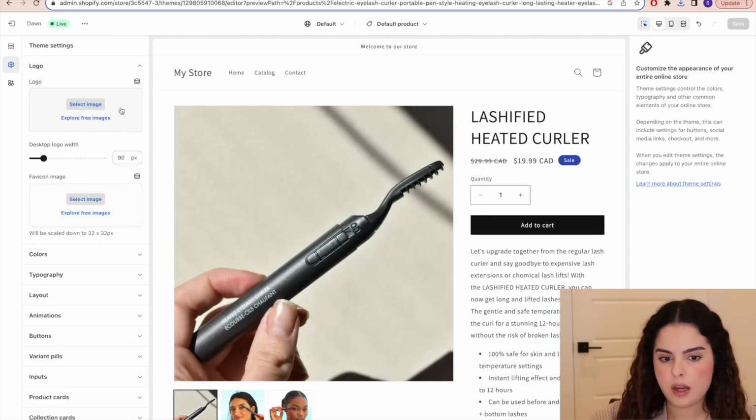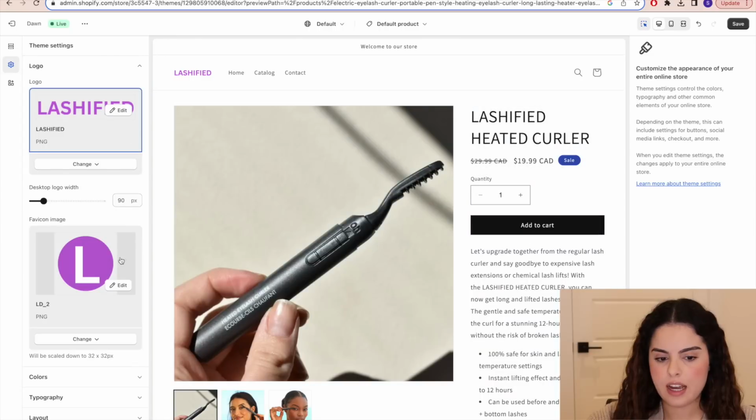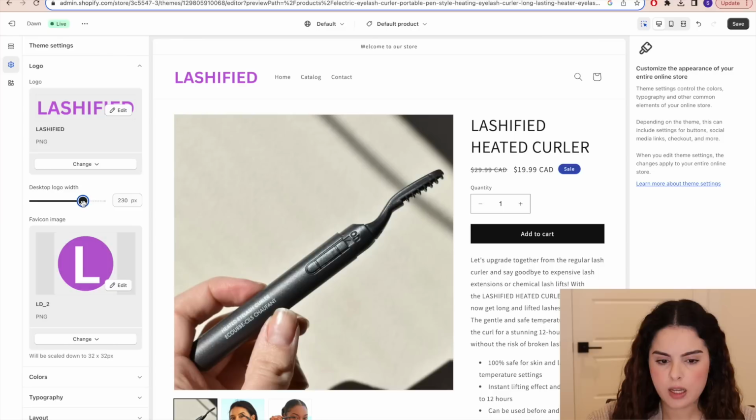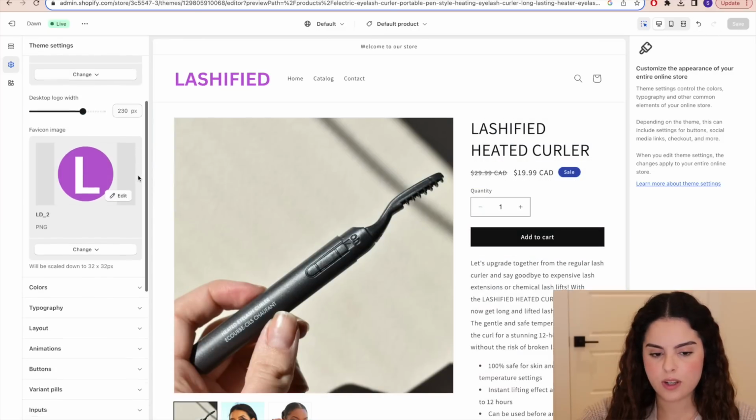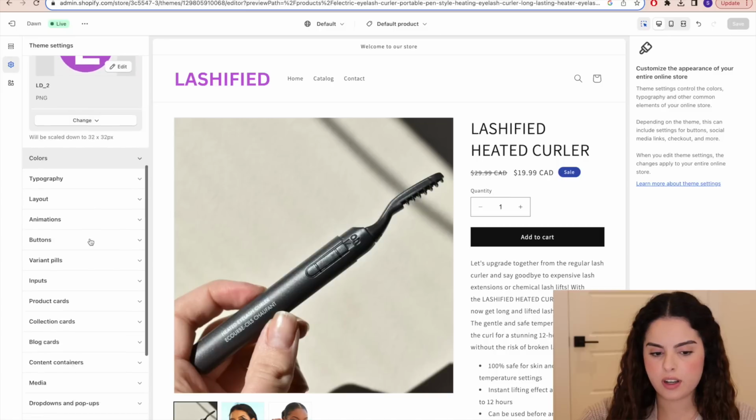All right, now we can come back to our Shopify store. Then you can just add the logo here and then add the favicon here. Okay, perfect. I added both of them. Now you do want to make this logo a bit larger. Make it as large as you like. I think I'm going to put it around 230. All right, that's perfect.